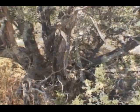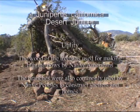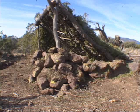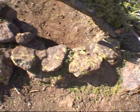The hard, flexible wood of the desert juniper was also a favorite bow-making material of Native Americans. The long and at times fairly straight, flexible yet hard branches also make great shelter poles and were a favorite shelter building material of Native Americans where the tree occurs. Not only is the desert juniper a dominant force in its ecosystem, it is a dominant force in desert survival.